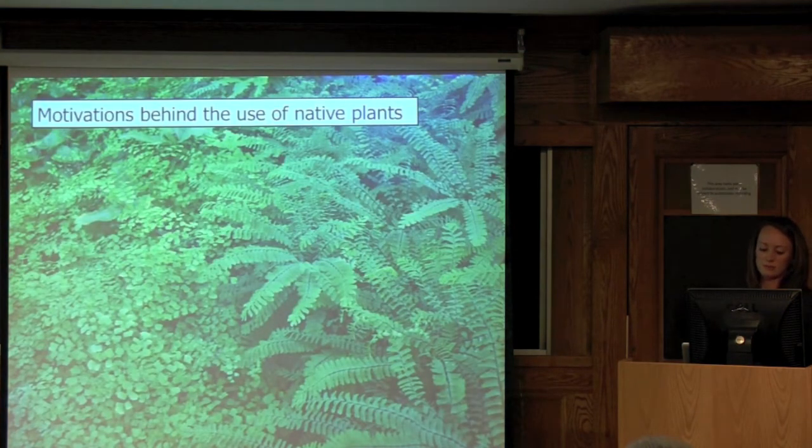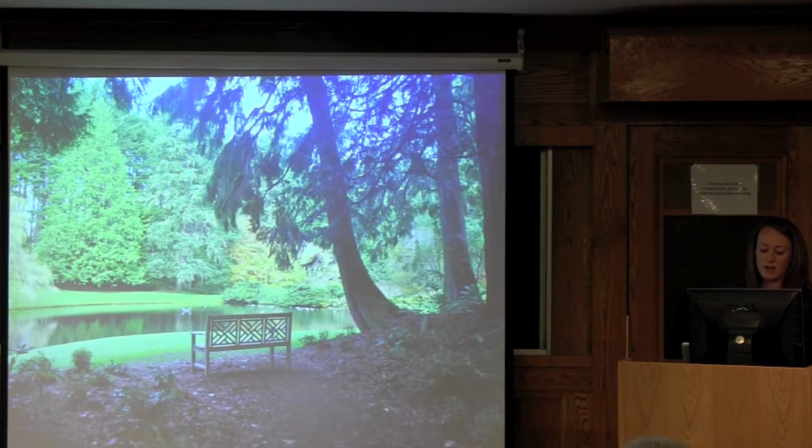A second theme was the motivation behind the use of native plants. Key figures played a role in establishing each garden or collection within the garden in each case of this study. Beyond that, the key figures Lady Bird Johnson, Will Curtis, and Prentice Bloedel, respectively at the Wildflower Center, Garden in the Woods, and the Bloedel Reserve, were all influential in establishing a mission that was instrumental in determining the plant collections policies at these gardens.